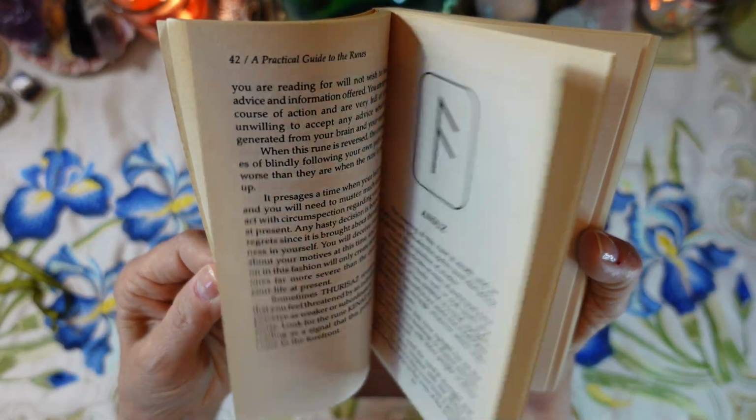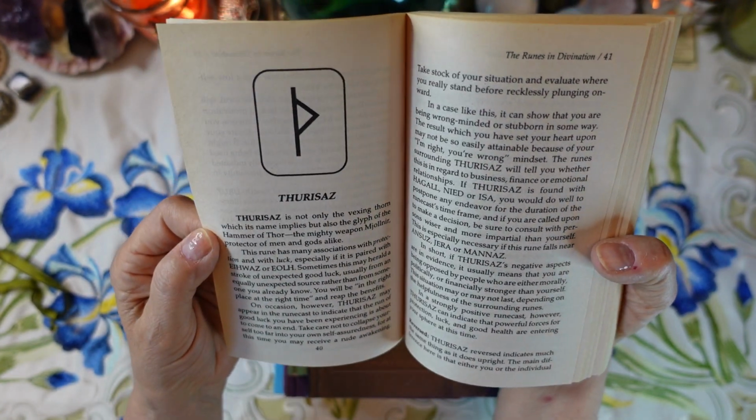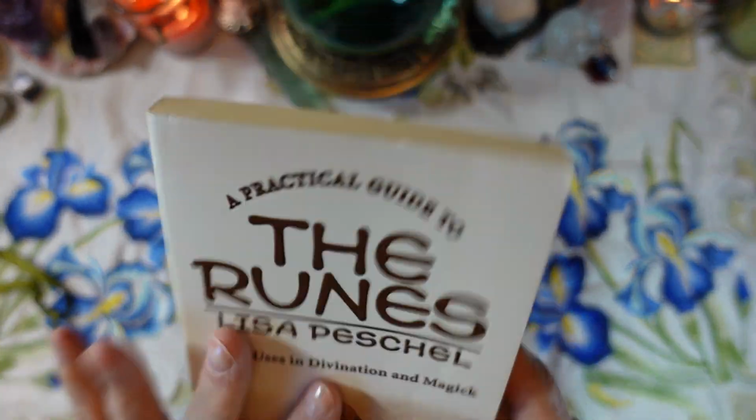Let me see if it has pronunciations. No, I don't really see it. Okay. But anyway, there's that book.